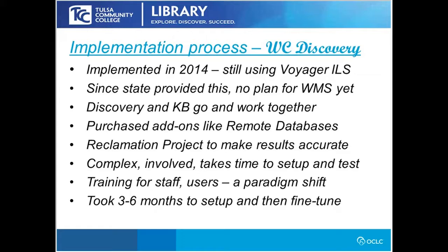We did a reclamation project at that time to make sure that the Voyager database and the master records in our holdings in OCLC matched, so that if someone was searching Discovery, Voyager was correct and it would show everything we had. So that was important, and we had that done ahead of time and all the corrections made.